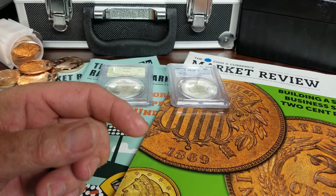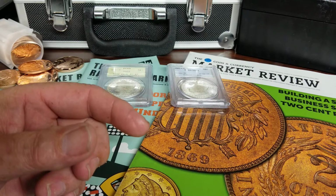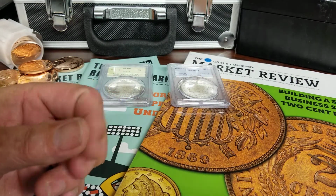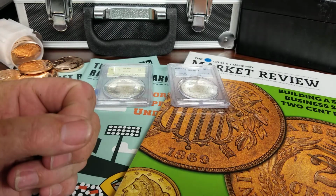Now, the next two coins are also in older holders, but they're PCI graded coins. PCI is not in service anymore. I got two gorgeous toned coins here. And hang on to your socks, because this is definitely going to be different than what I normally show on here.